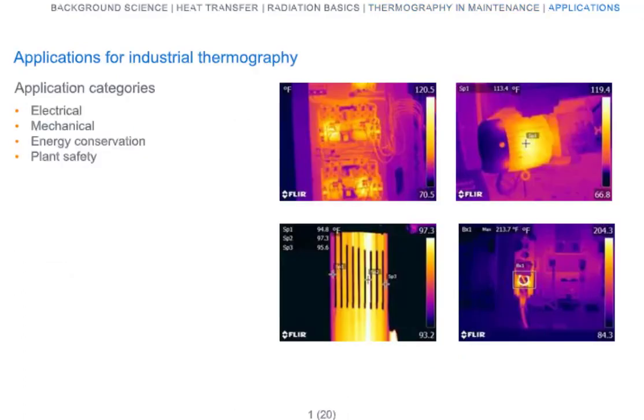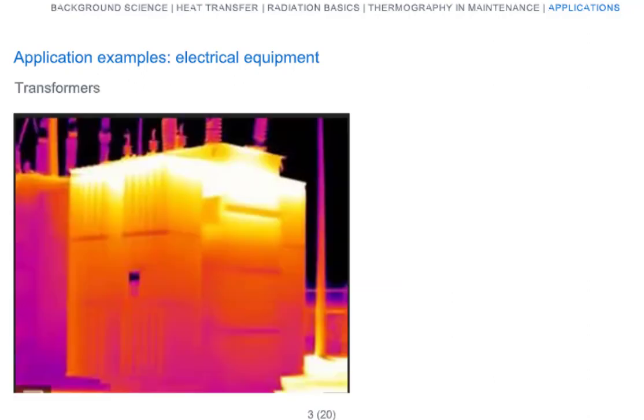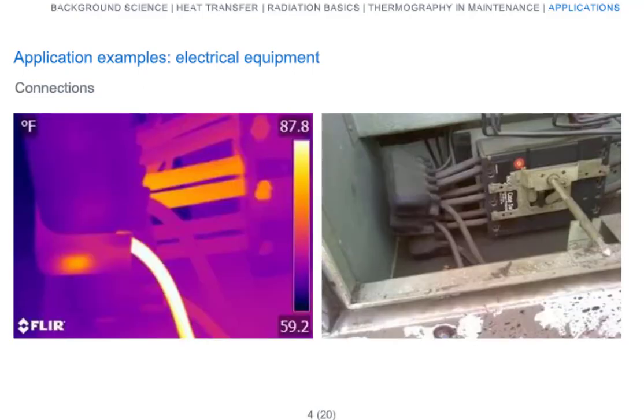Main industrial applications for thermography fall under four main areas: mechanical, electrical, energy conservation, and plant safety. Electrical equipment is probably the main application. The use of thermography for condition assessment of electrical systems probably predates the wider use of terms such as condition-based or predictive maintenance. The transformer isn't displaying any abnormality. The heat distribution in the windings appears normal, and the operating temperature is within acceptable limits.